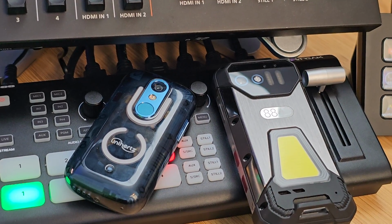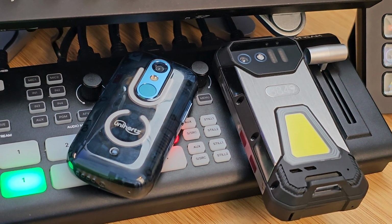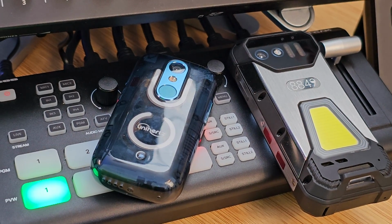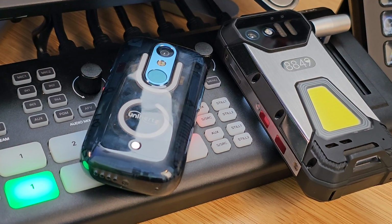Now, the Tank 3 Pro is a 5G device, right, along with the Tank 3, but the Mini, it's only a 4G GSM device. Just so you know, that's a huge con and maybe a deal breaker for most people.